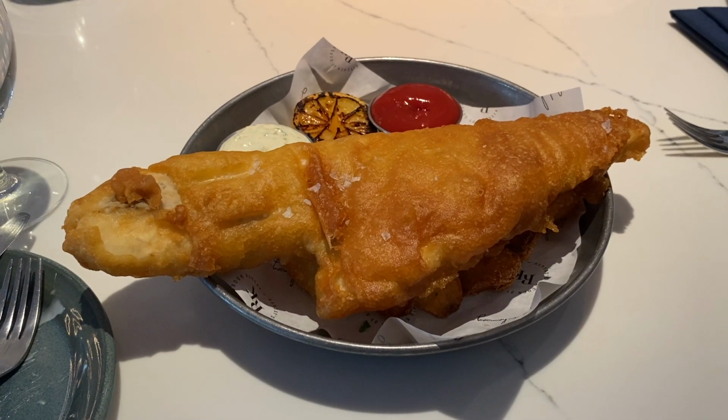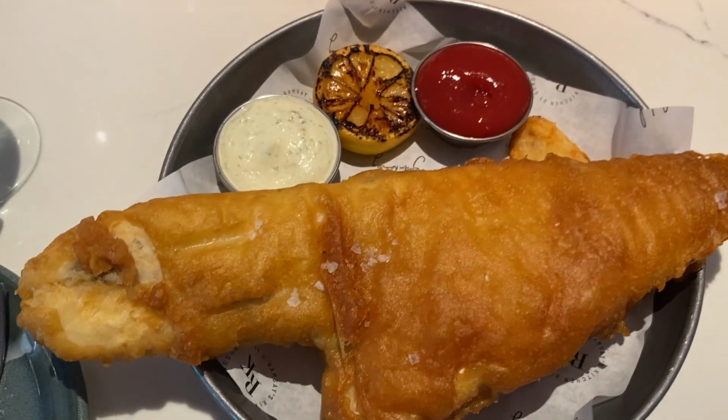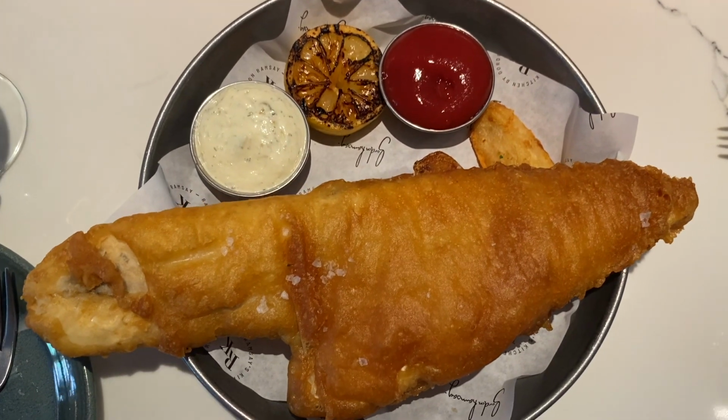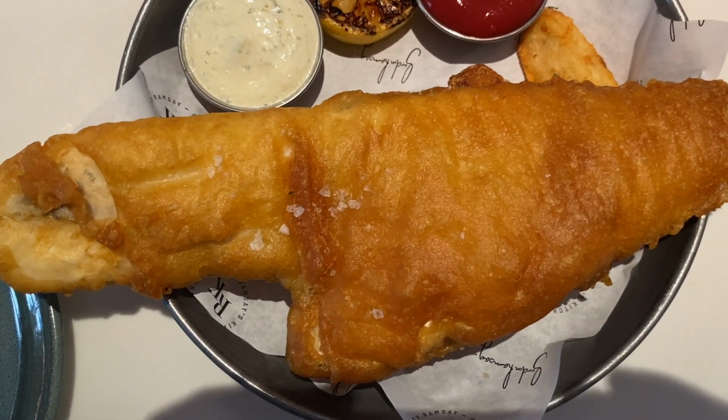All right, so overall I thought everything was really good. The fish, it was a haddock. What's impressive about it, it came out like a side of haddock, so it was huge, but it was really good. Haddock, if you don't know, is a light fish. It's kind of like cod, so it was flaky. It was good. The batter I thought was really good.